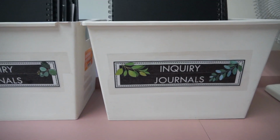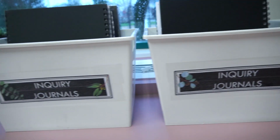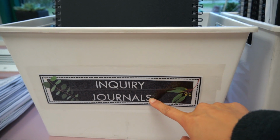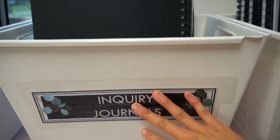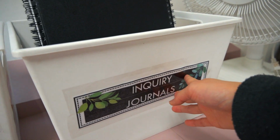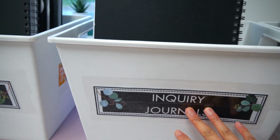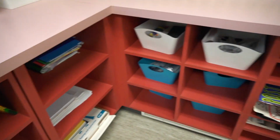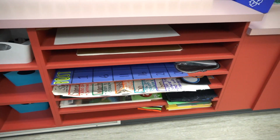Over here is where I keep all the mailboxes, and you've seen this in the classroom setup videos, but I won't show them because they do have names on them now. Moving on to here though, we do have our inquiry journals all stored in these bins, and you'll notice I did change out these labels because I like them better and they looked prettier, so I switched them out to just make everything match in the classroom. Nothing too new, you've seen most of this stuff if you watched my previous classroom setup videos.